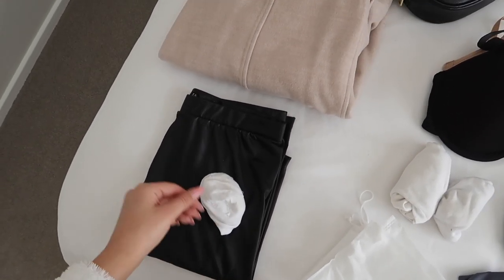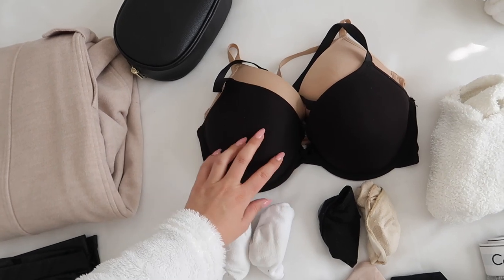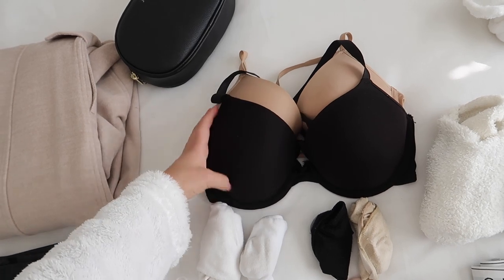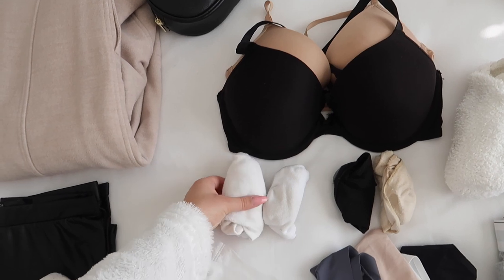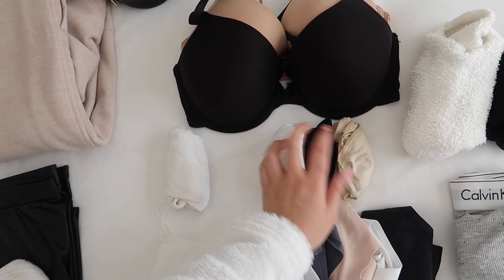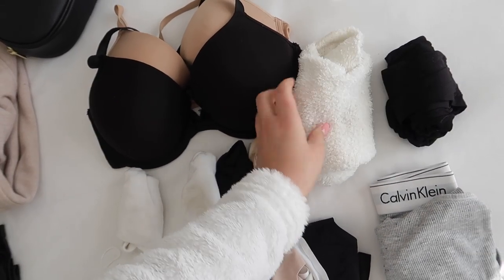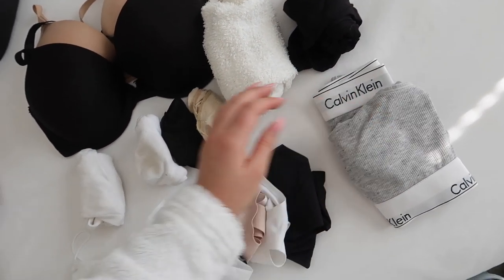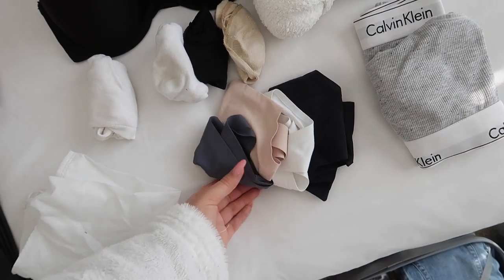So I'm about to get dressed as soon as I've packed my underwear, because I'm actually gonna wear the black bra. For bras, I love these t-shirt bras from Woolworths, and that's the bra that I wear most of the time. For socks, I have two pairs of white socks, a black and a nude pair. These are secret socks, and then I have a big pair of fluffy socks to sleep in, and then some stockings. I have this set, as I showed you, and one set of underwear for each outfit and one extra.